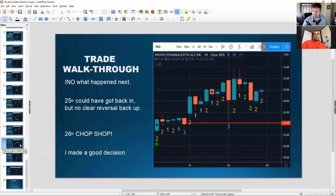Let's look at what happened the next day on the 25th. It did get all the way up to $32, just about to $32. But there's no actionable signals here, so I didn't get in. On the very next day, they did take it up to 34, but again, there were no definite actionable signals for me, so I stayed out of it. To me, that's a chop shop, and I look at this thing, and I made a good decision. Yeah, you're sticking to your plan. That sounds like a good decision to me.